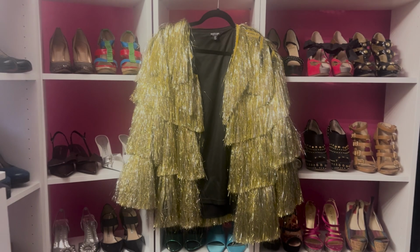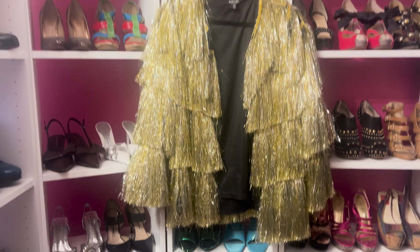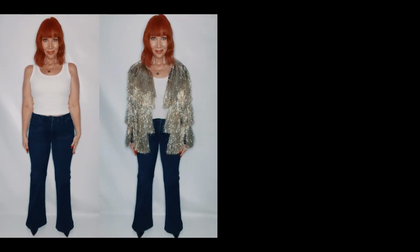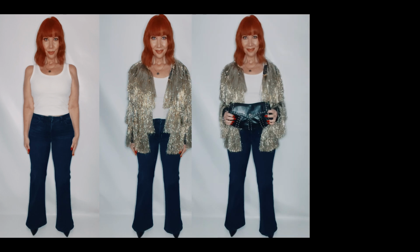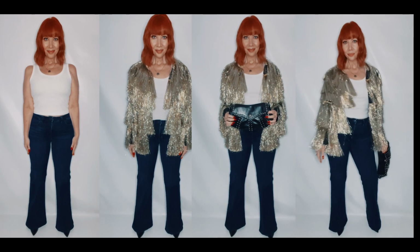I ended up purchasing this shiny gold fringe jacket by Nasty Gal. I kept the styling very simple with a white tank top and bootcut jeans. Then I added a black and gold studded clutch to complete the look. And that's it for this episode of Vintage New York.